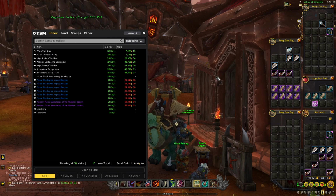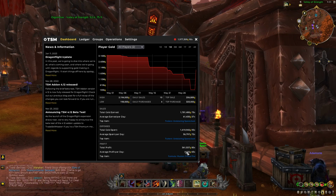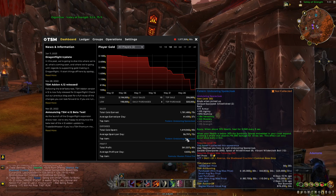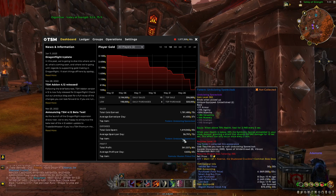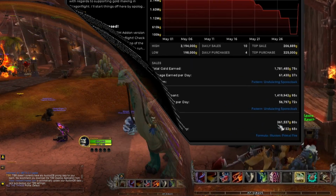Okay, so let me take all of that. And now in terms of profit, I'm actually only at 361,000 gold, because as you can see, I simply invested a lot of gold and I actually lost a little bit on some of them. So for instance, on this one, as you can see, I lost just by investing on this cloak at least 200,000 gold. And then I just also invested some gold in other items. So in total, I spent 1.4 million and I have 361,000 gold of profit.